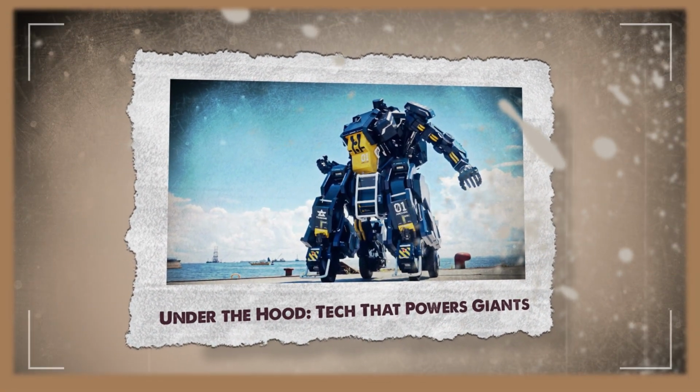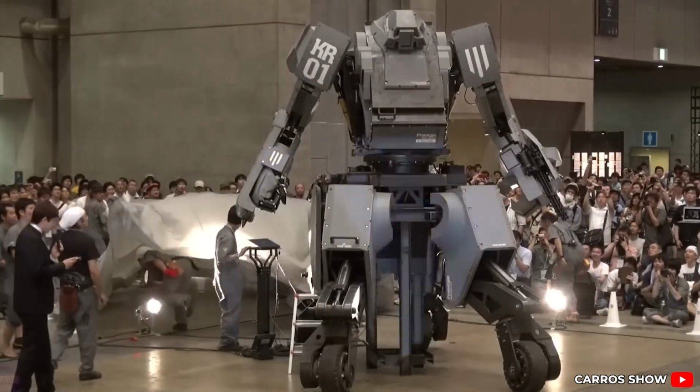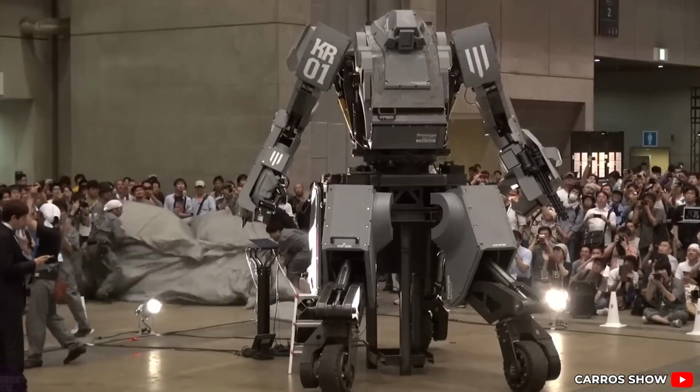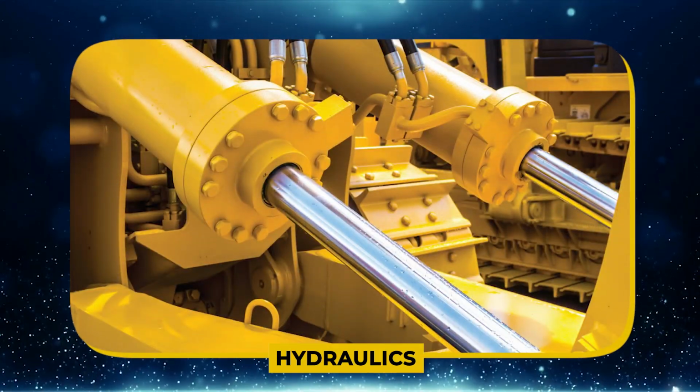Under the hood, tech that powers giants. Moving a giant robot needs more than strong metal. It needs systems that work together smoothly. The main system is hydraulics.